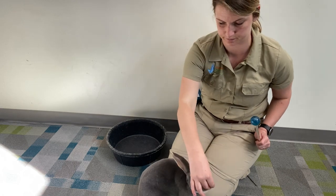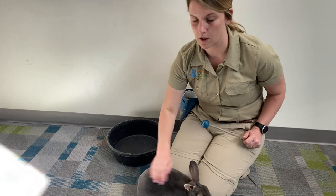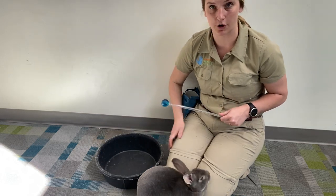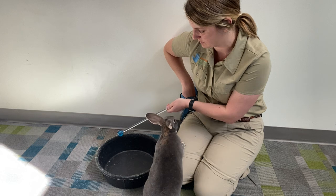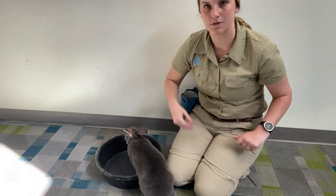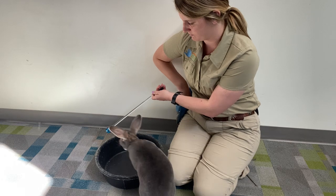Good. Good job, buddy. So we'll see if he wants to get into the bucket now. And I'm actually gonna use the target to kind of encourage him to go into the bucket. Good. So even though he didn't go all the way in, that's okay. Baby steps. Good.